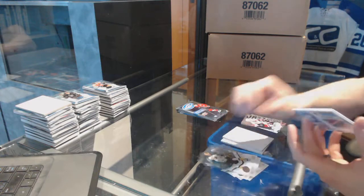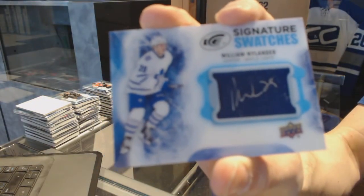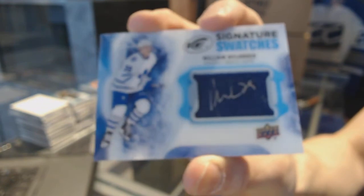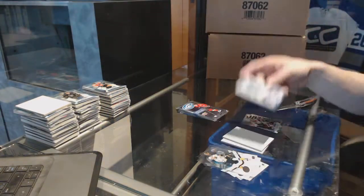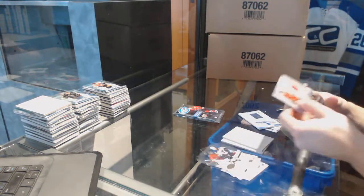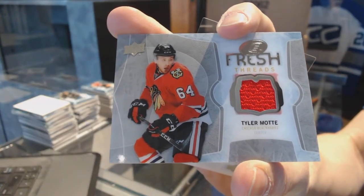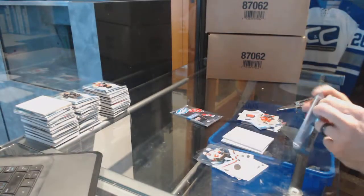We've got a Signature Swatches for the Toronto Maple Leafs, William Nylander. Nice. Signature Swatches for the Leafs, Will Nylander. We've got a Fresh Threads for the Chicago Blackhawks, Tyler Motte.